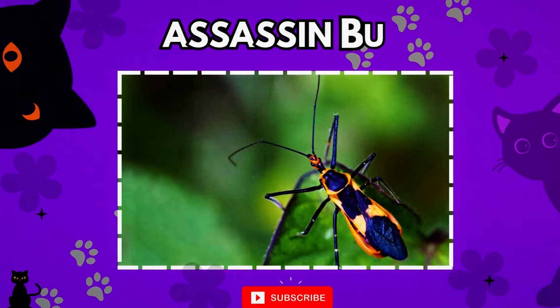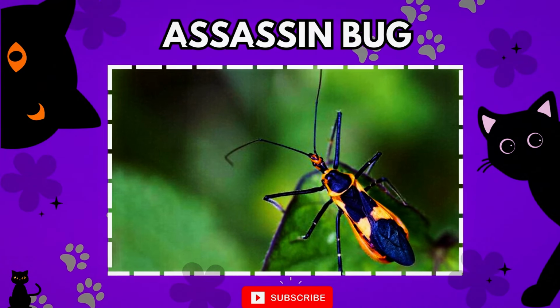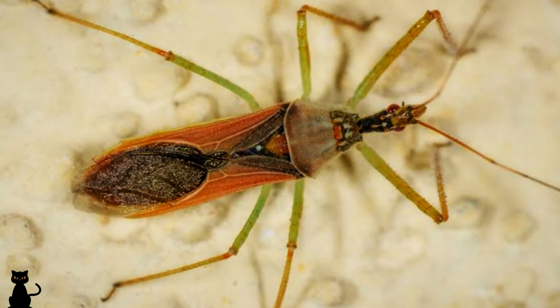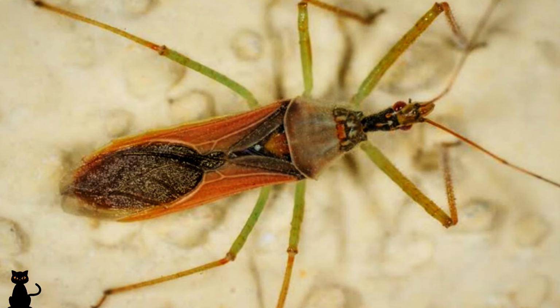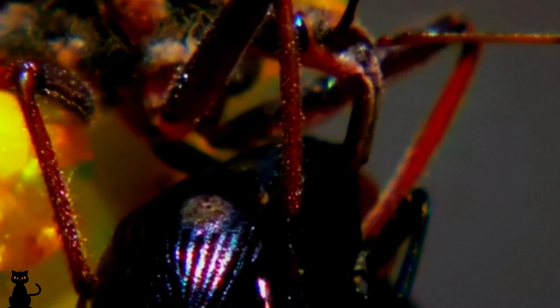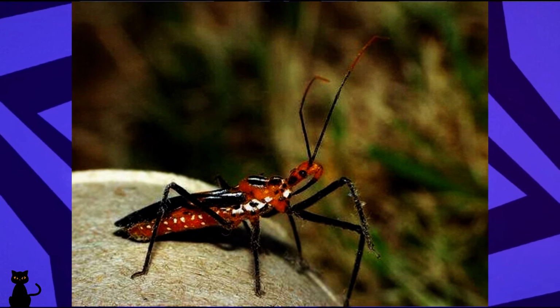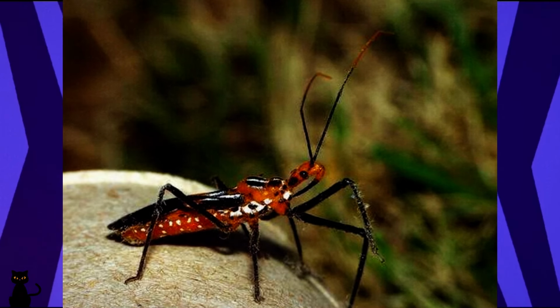10th place, assassin bug. The silent killer of the insect world. With a name like that, you can already guess it's not the friendliest creature around. The assassin bug is a ruthless predator, known for its cruel, yet highly effective way of hunting. It belongs to the Reduviidae family and can be found in tropical forests across the Americas, including Brazil. Although it's only 2 to 4 centimeters long, its hunting skills are impressive.